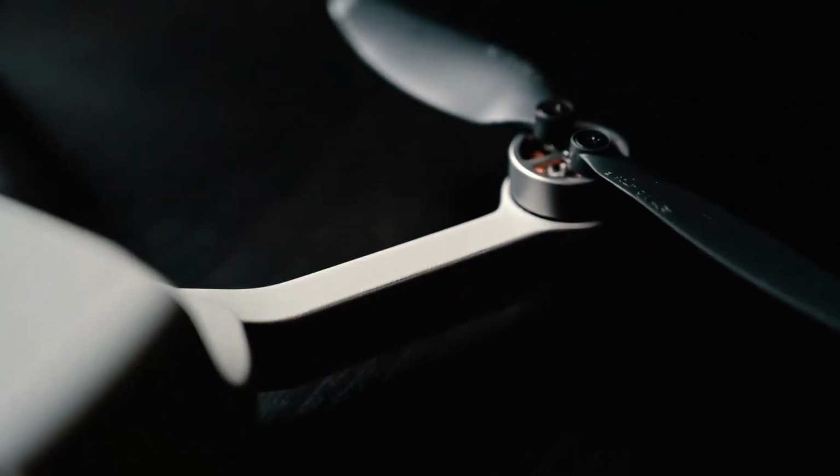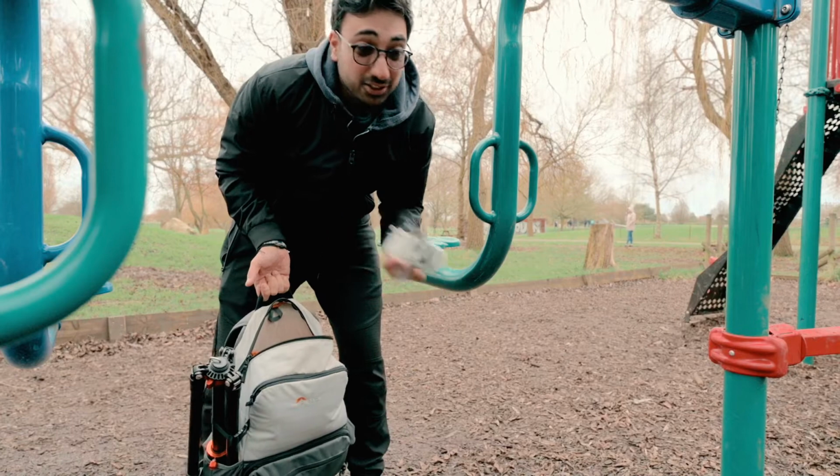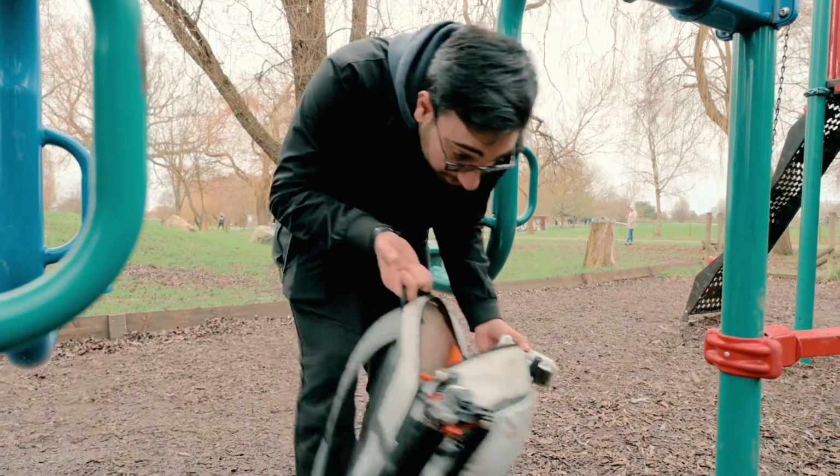Comes with 3 batteries, that's an hour and a half of flight time. Do you really need more? I don't think so.